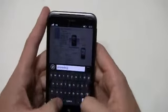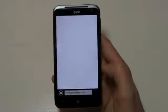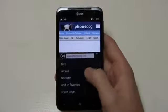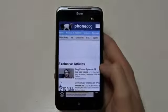We'll go into phonedog.com and get that loaded up so you can see. You'll notice some things. If you're coming from Windows Phone or you used it in the past, you'll see some changes here. You'll see that the browser bar is down here at the bottom now. You have the option to stop, and then over here you get your tabs, recent favorites, add to favorites, and more, so I can scroll up and down within that actual menu.